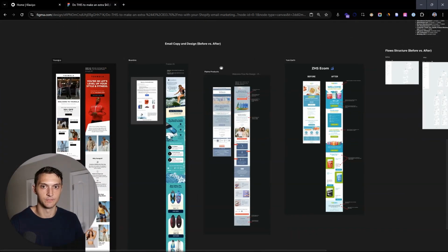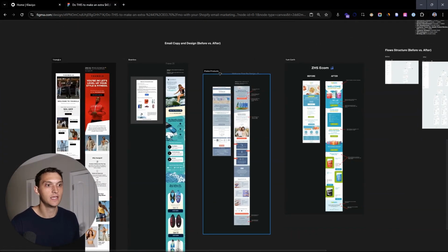And then last up here, email copy and design. Strategy is great. It's great to understand the fundamentals and technicals and really dial those in. However, if you don't have beautiful, high converting email designs, what's the point? If people actually see the emails and they look not great, everything else goes out the window.